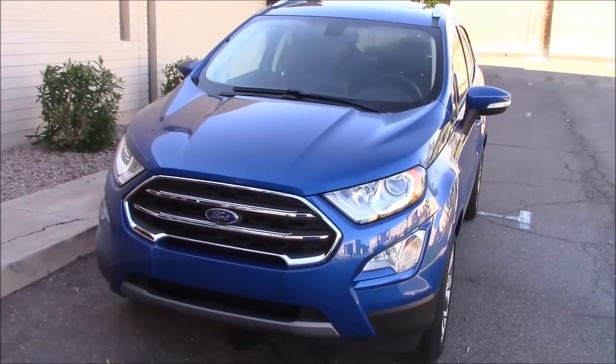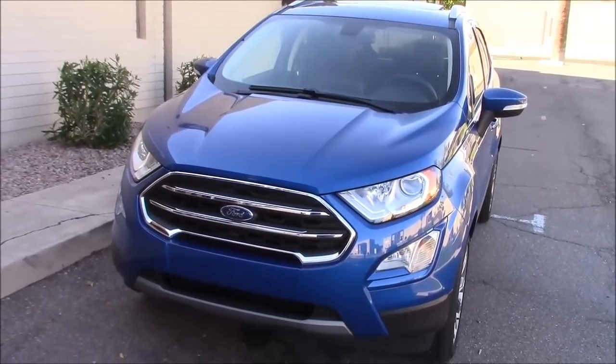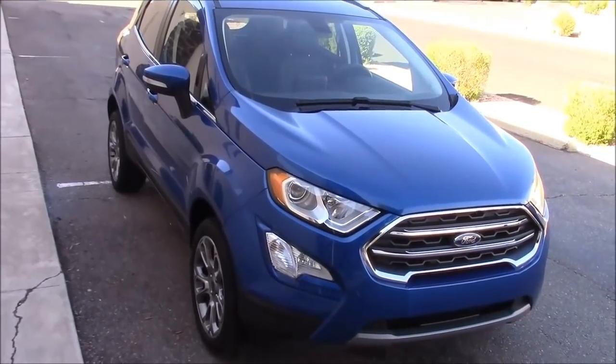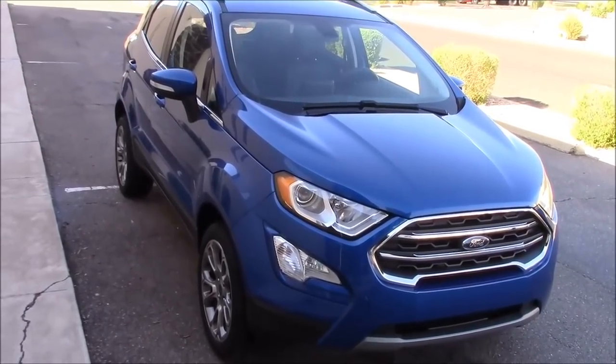That is, unless we take a close look at the fuel economy. 23 to 29 mpg would be nice if we got it. In this heat, 19 to 25 is all we got. Other vehicles I've driven this month didn't do very well either. I'm sure this will do better in cooler climates.